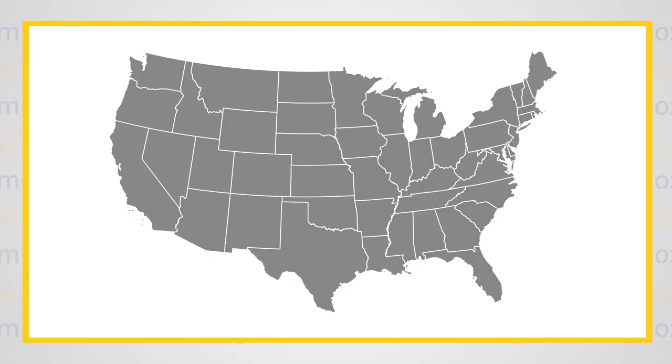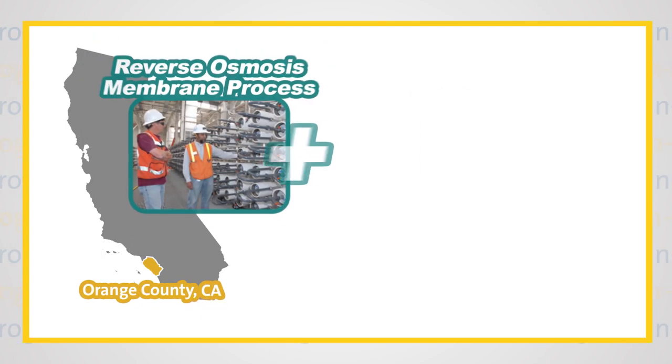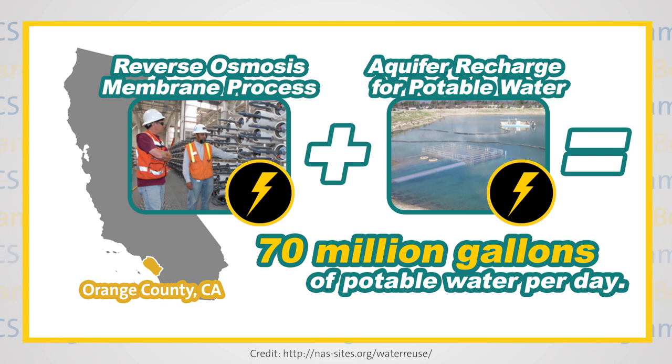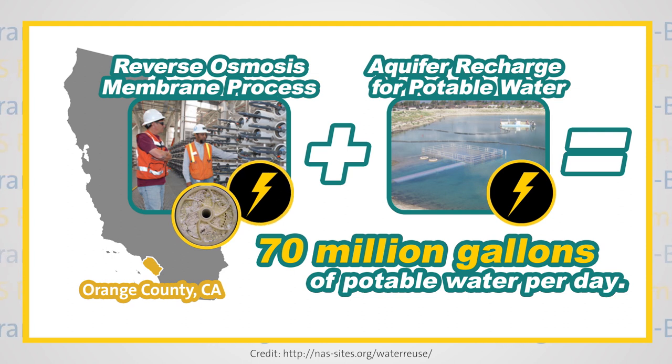Furthermore, two water treatment and management processes can be combined. In Orange County in California, the system produces 70 million gallons of potable water per day. Both processes are energy intensive, and when mineral fouling occurs on the membrane, this will cause even more energy consumption. As I mentioned previously, minerals play an important role at the nexus. Then let's understand better how they form in a system.